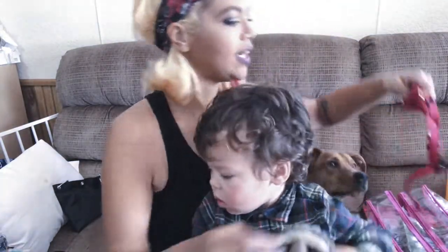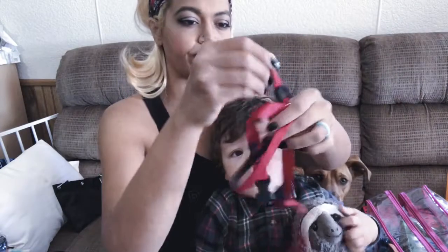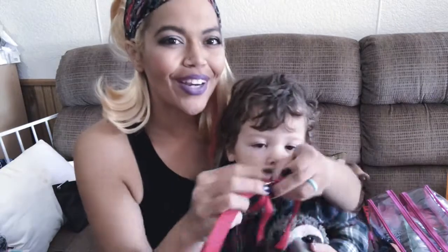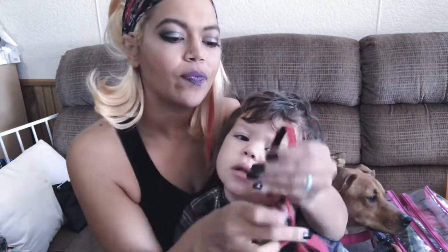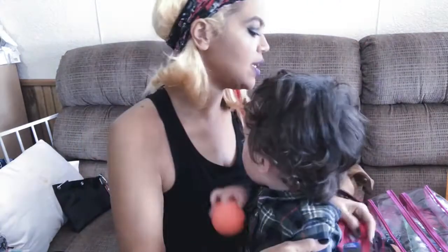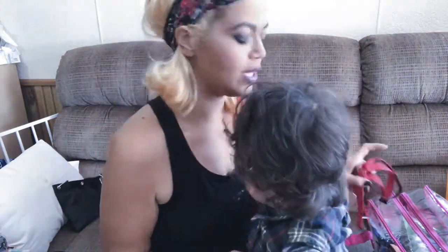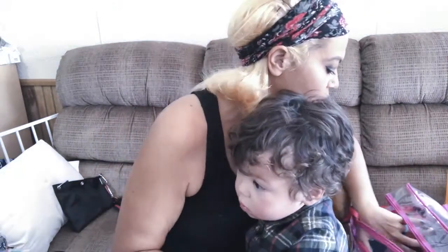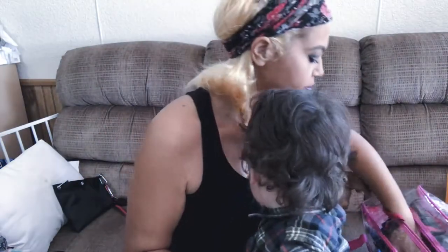I also carry a gentle leader. It goes around his nose, around his face. You see it on a lot of service dog teams, just in case we need it. He really despises it though. He does not like having things on his snout. It makes him uncomfortable, and I don't like to see him be uncomfortable.